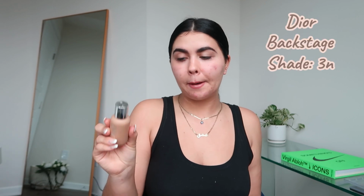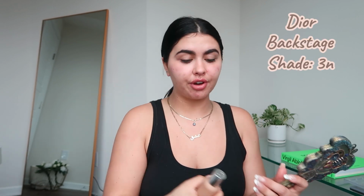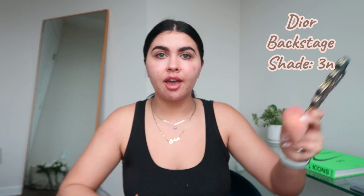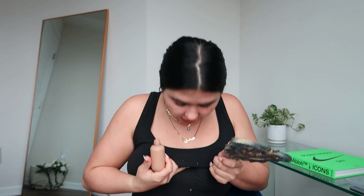This is my favorite foundation of life. It's the Dior Backstage. I wear the shade 3N, and it has always just been such a go-to foundation for me. And I'm using the Beauty Blender. It's just the pink one. So I just kind of scribble it on my face. I don't have like a certain... Did I drop it? I definitely did. You see it? That dot?